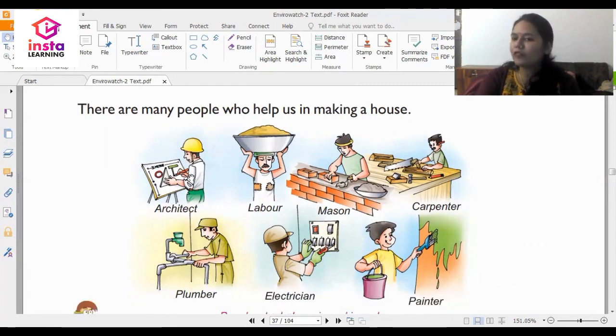And then the painter, of course, who would beautify the house with colors of our choice. For example, for most of you, the children's room would have a different color, a different wallpaper, right? And maybe your parents' room is a different color. So a painter is someone who beautifies your house. And then you study about more people in higher classes, like an interior designer and some other people.